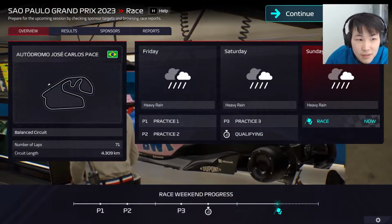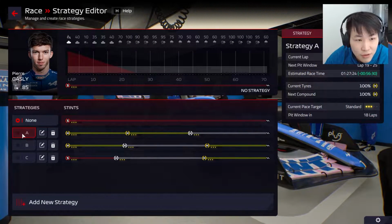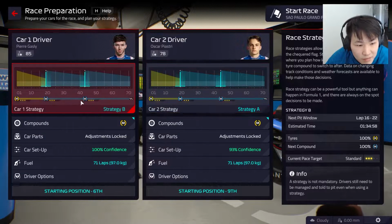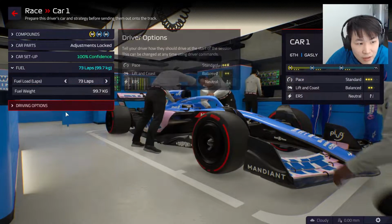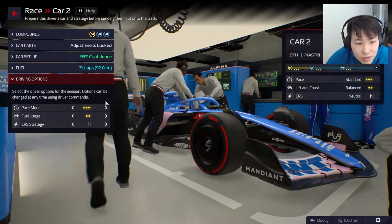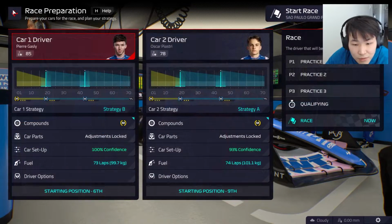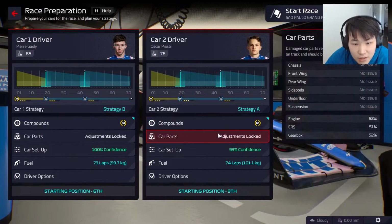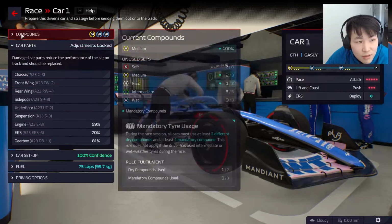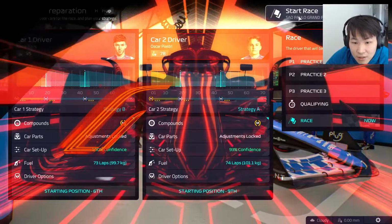Strategy time, so let's take a look. There is rain expected, so maybe we'll stay on the softs for the opening lap. Two stops, medium, wet. That's the way to go, and we'll go a little heavy on the fuel here. Push at the get-go, same with Piastri. Push at the get-go, and then give us like three additional laps of fuel. And I think we're good. We are ready to go. Car parts looking okay in the 50 range. We can easily see out the rest of the season on these. So hopefully, fingers crossed, we have a clean race. Let's start this one.